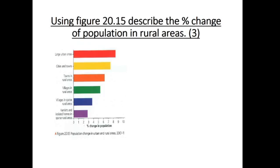What we should be able to do though is compare rural areas against urban areas, and clearly urban areas are growing faster than rural areas, so the percentage of urban areas is going up. We know that to be urbanisation.